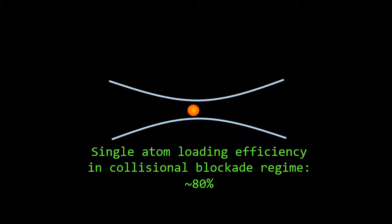We also describe the loading dynamics and investigate the dependence of the loading efficiency on the trap potentials and laser parameters.